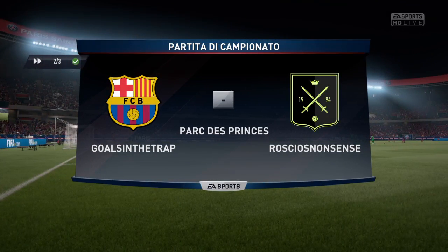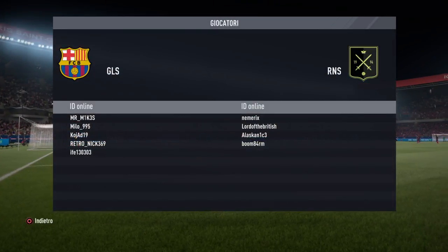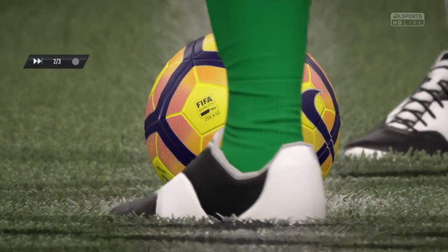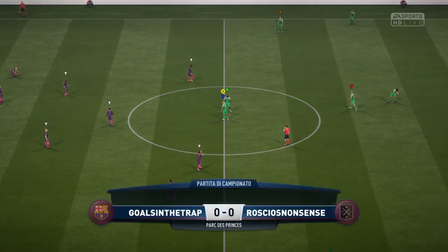Well, this season they've been one of the steady Eddies, haven't they, in this division. They'll stay in the division, I think that'll be the primary target. Maybe a late push for promotion. Yeah, they've been pretty unspectacular though, not the most exciting side to watch. Maybe it'll change here. Philippe Dabussier is the man in charge of this game today.